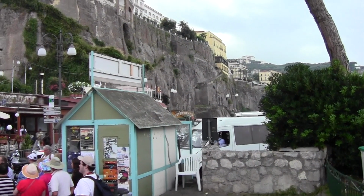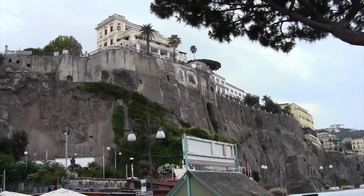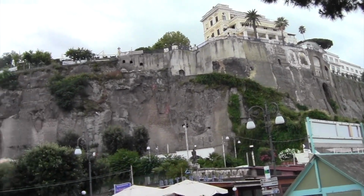Okay, we're at the port of Sorrento getting ready to go over to Capri. A little bit cloudy, but hopefully it's going to clear up.